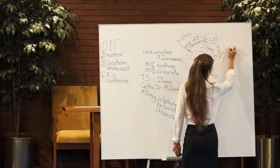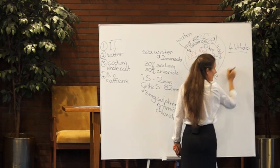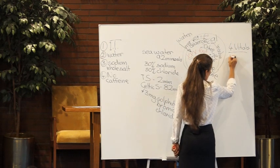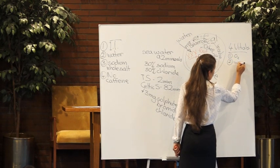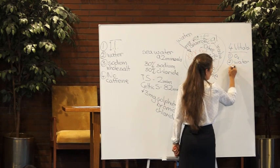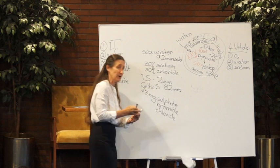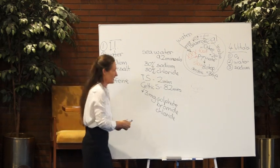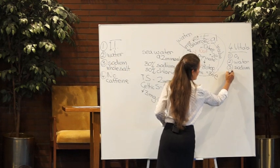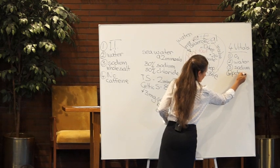Let me draw the four vitals. And you can find this in any anatomy and physiology book, any chemistry book. Number one is oxygen. Number two is water. Number three is sodium. Did everyone hear that? And check me out on that. Go to your anatomy and physiology book. And if you don't have an anatomy and physiology book, please buy one. We need to know about this house we're living in. The number four is potassium, and potassium is found in all your fresh fruits and vegetables.